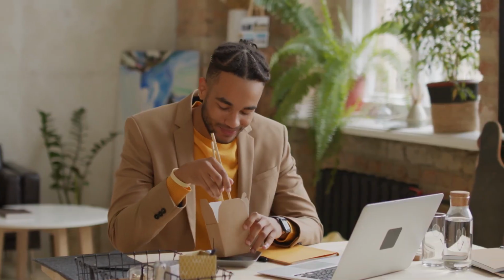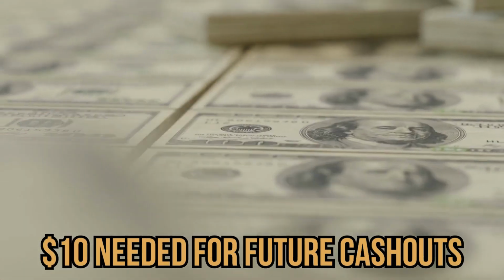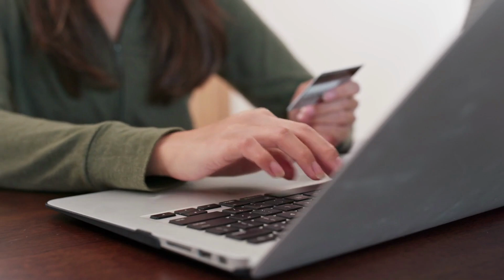What's also cool is that Coopert lets you cash out for free PayPal money and various gift card rewards, and new users can cash out at just $2 for the first time, but you need $10 for future cash outs. Overall, it's a super robust platform that helps you save and make money whenever you shop online or just in front of your laptop in general.